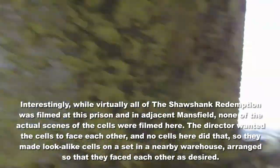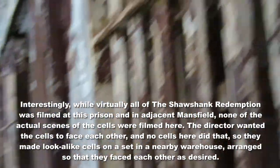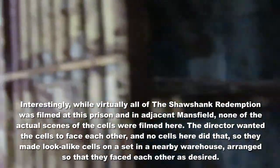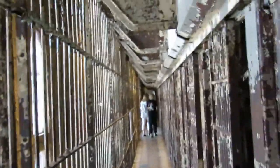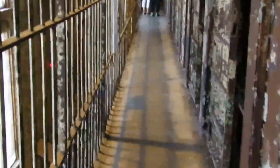Yeah, I don't know what other movies were filmed here, but it's got to be a lot. This looks just like quite a few others that I seem to remember watching. Lots and lots of cells. I'm glad it's a cool day. They cautioned me to bring water with me when I called ahead. They said on a hot summer's day it can be stifling in here.